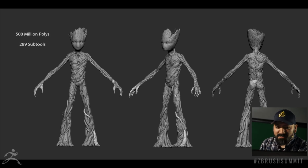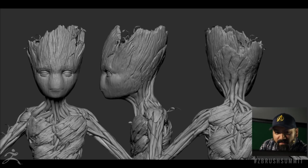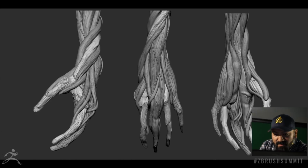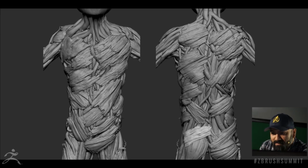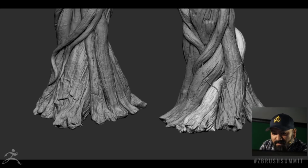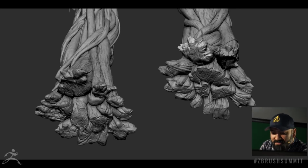When we started with him, he was about 540 or so subtools. You guys can imagine dealing with that many tools. It's pretty insane. Here's a couple more screenshots of the different parts. We had to detail even things you probably never see on the film, but we needed to make sure we were covered in case there were any close-ups of any different angles. Even down to the toes, bottom of the feet.